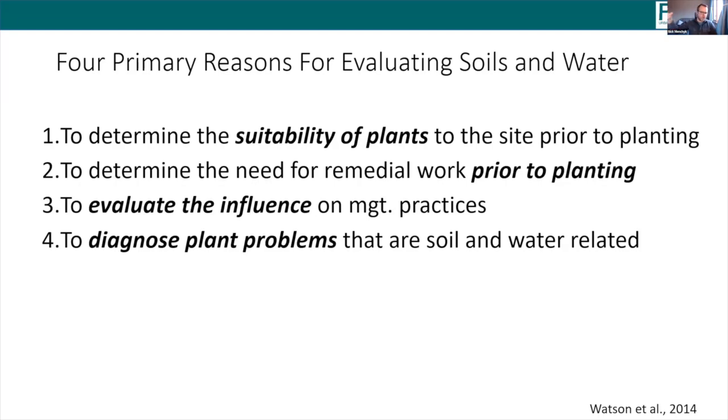And you can see there: determine the suitability of plants to the site prior to planting, determine the need for remedial work prior to planting, and that's going to be a huge one here. There's a lot of things that we can do potentially prior to planting that are going to be a lot more difficult after the fact.